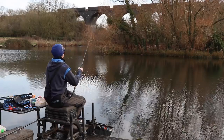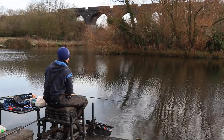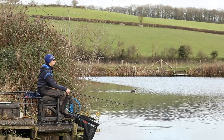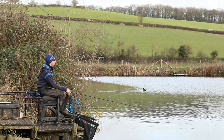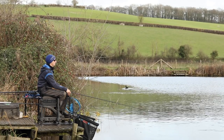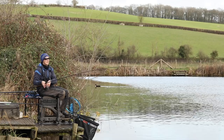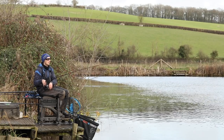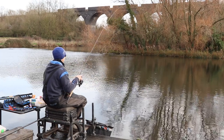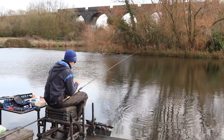Single caster. Overcast, past my feed, bring it back in, sinking the line. Feed over the top of my float. It's dropping through now, just see the shot settling. Ooh. So I hit that bite, so it's worth shallowing up. Seems like a better roach as well. Is it a little hybrid? A little hybrid, I think. It's a nice fish.